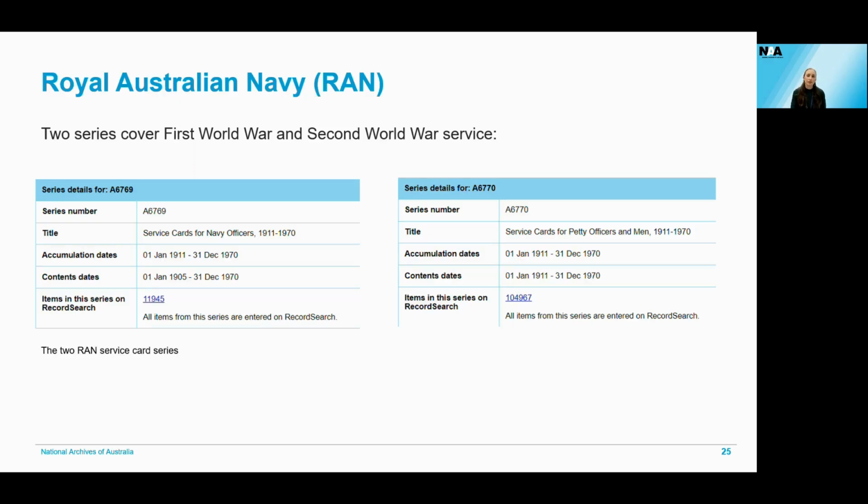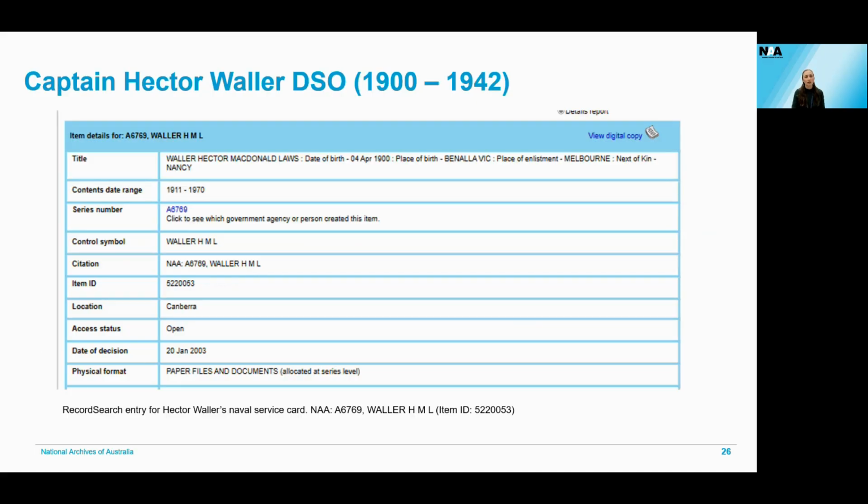So there are two key series for service with the Royal Australian Navy, the A6769s and A6770. These are service cards for Navy officers, petty officers, and enlisted men. So let's take a look at one of the items. This is the service cards for Captain Hector Waller. He was born in Benalla, Northern Victoria, on 4th of April 1900.